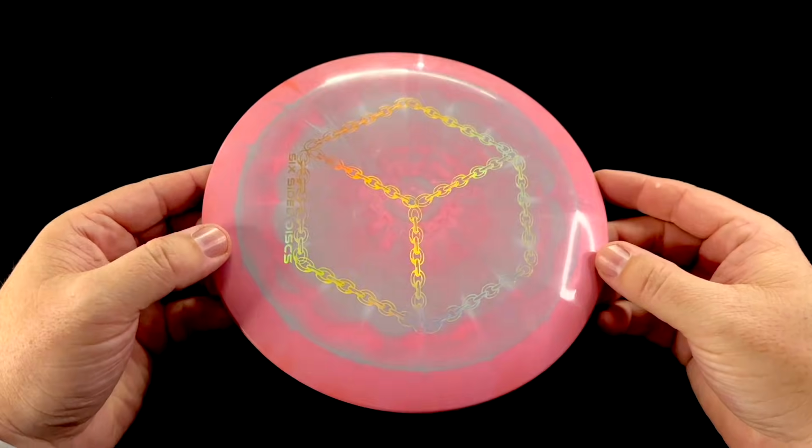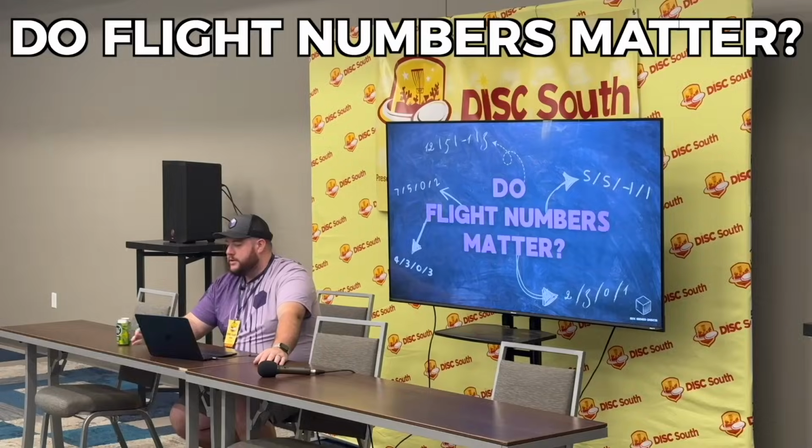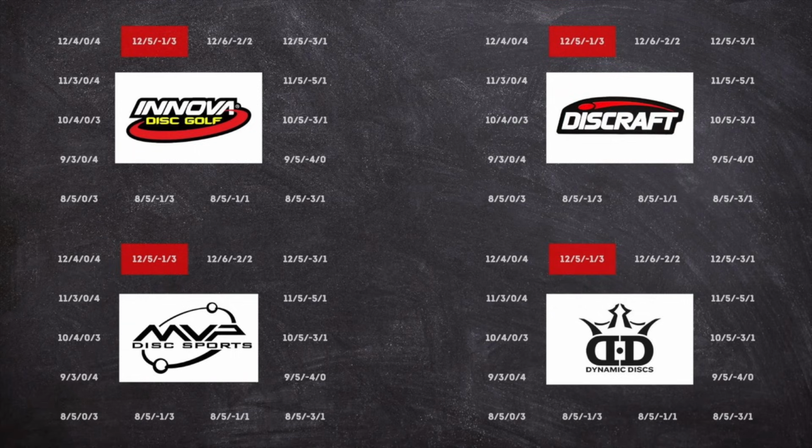As I said earlier, we're going to be throwing 13 discs from speed 1 to 13. And we've selected all of those from Discraft because I think it was the only brand we actually had 13 discs, one in every speed to choose from. My intention with choosing all discs from a single brand was that it would reduce the number of variables. And as I discussed in my presentation at Disc South, comparing flight numbers, especially speed, from one brand to another is risky business.